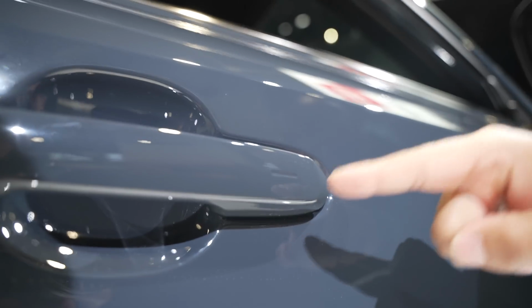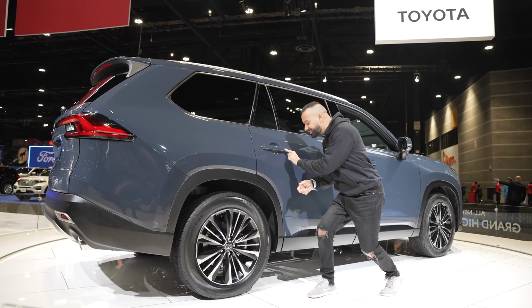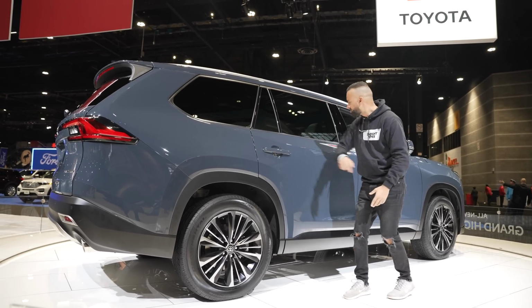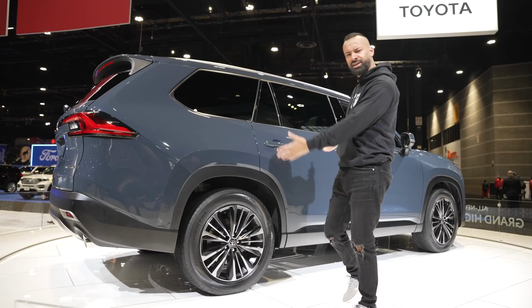Now what's important here is when the key is in your pocket, you can unlock the front and the back door. You see this little line here? You walk up to it, you touch it. Yeah, and it locks. I don't have the key, but I touch the button and it's like, hey, get away, get away.